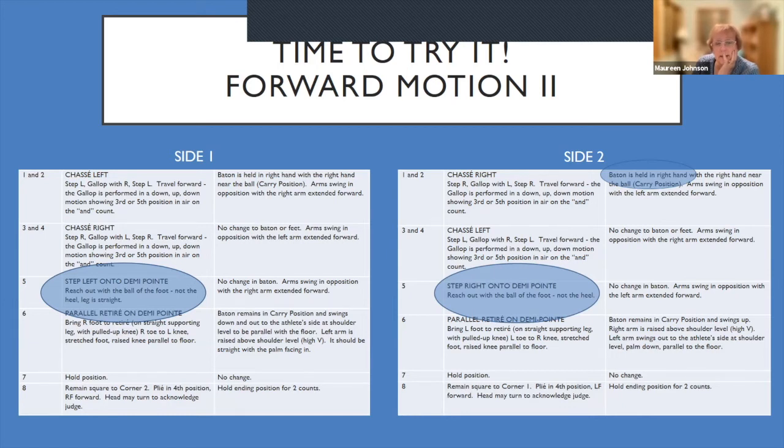So we've gone in baby steps, and we went back to forward motion because, as you'll see coming up when we did the forward motion two in medley, we did it just as a step, took out the hop, and so we just backed it up so it came forward from the beginning properly. So do we have any questions about forward motion two?